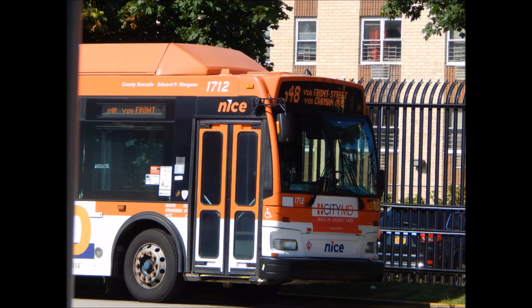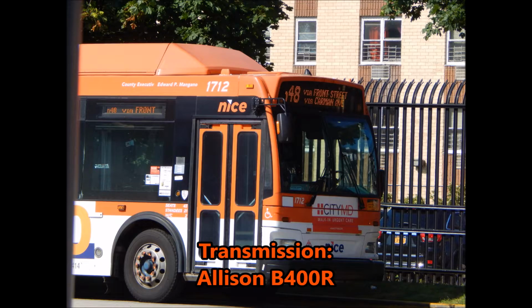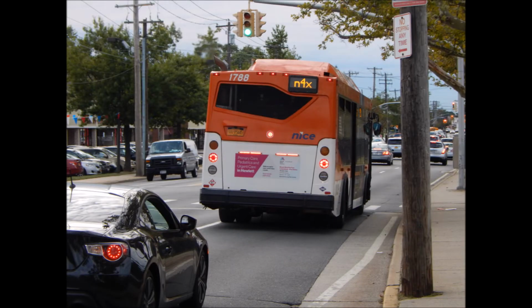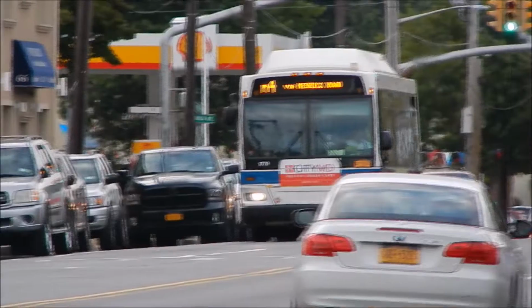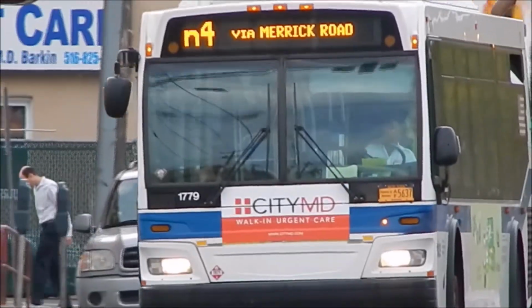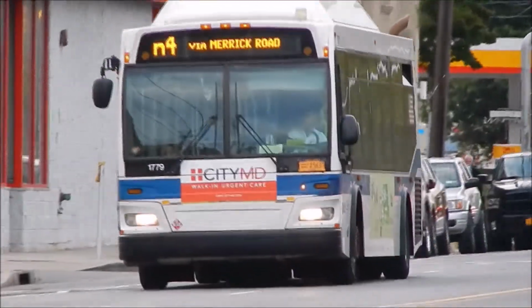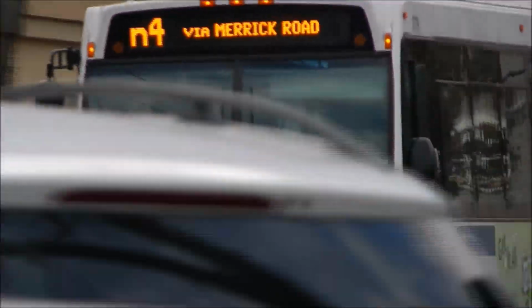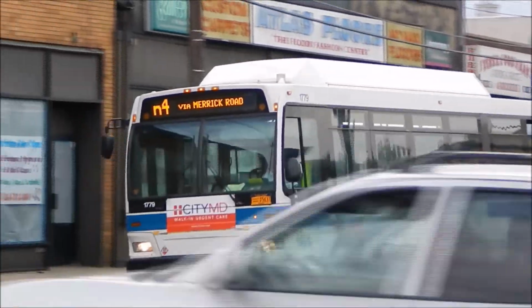Now moving on, we have its transmission, which is just an Allison B400R. Now its design, its design is terrible. Its face looks terrible, its CNG tank looks terrible, its back looks terrible. But you know what, to sum it up, this bus in general is terrible.